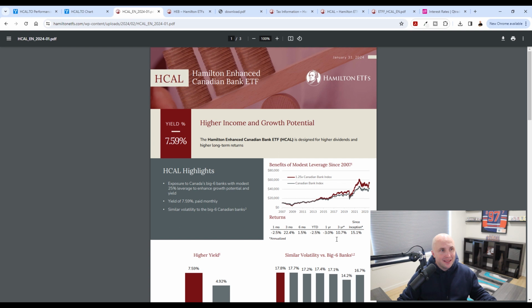So the Hamilton Enhanced Canadian Bank ETF, what I'm going to do is go over the fact sheet relatively quickly, because this is going to be probably the most in-depth area you can go to find out some details on the fund, and I'm going to clear up maybe a bit of confusion that exists in these fact sheets. So the highlights: it aims to give exposure to Canada's Big Six banks with modest 25% leverage to enhance growth potential and yields. So it pays a yield of 7.59% paid monthly, and it states that it has similar volatility to the Big Six Canadian banks.